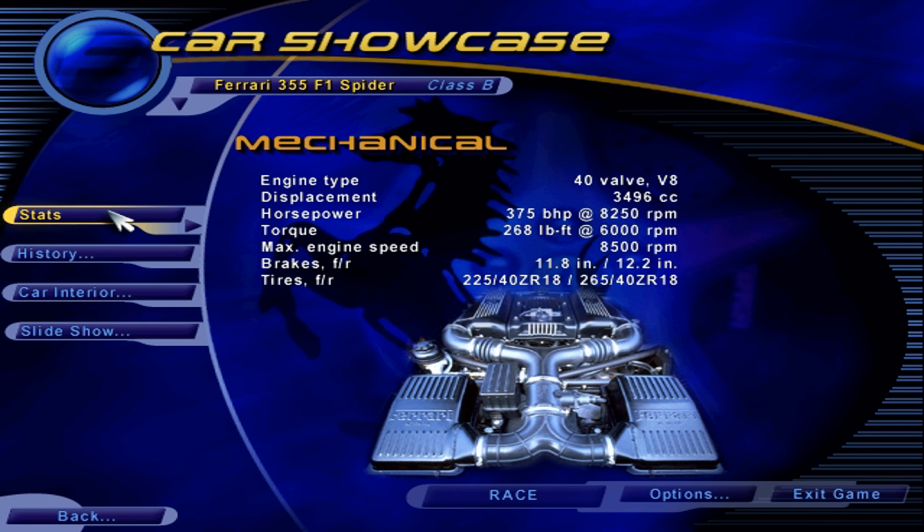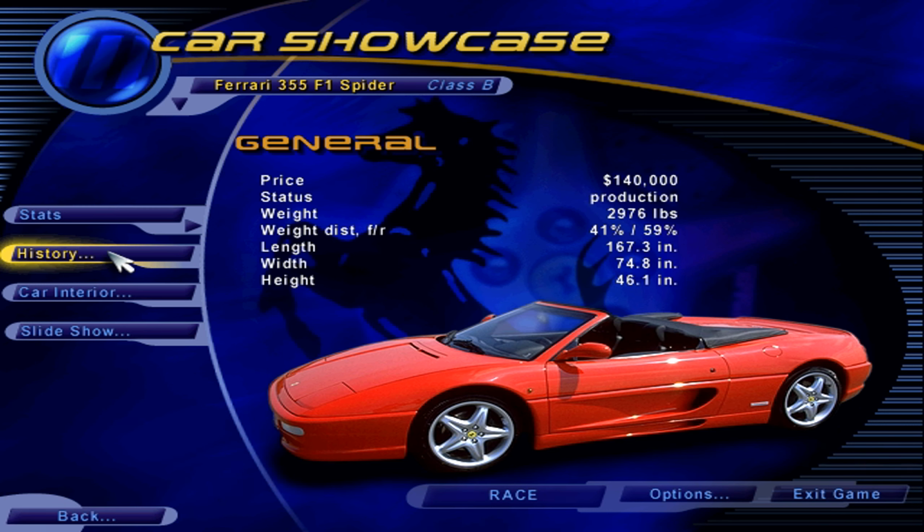Straight-line performance matches handling. The sleek and compact Ferrari 355 Spyder F1 will top 60 miles per hour in a brisk 4.6 seconds, and top speed is an equally impressive 183 miles per hour.